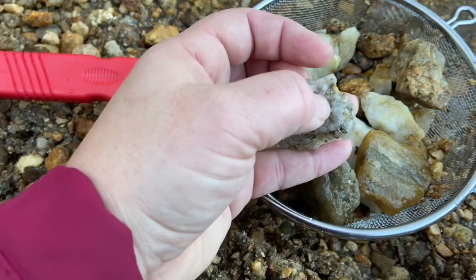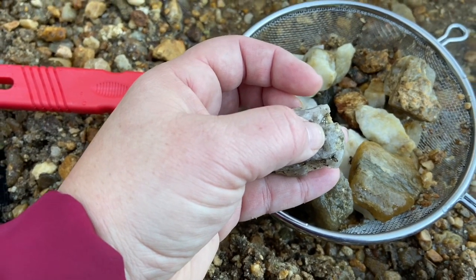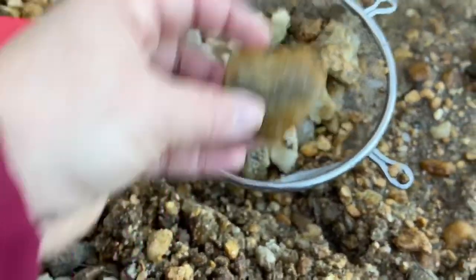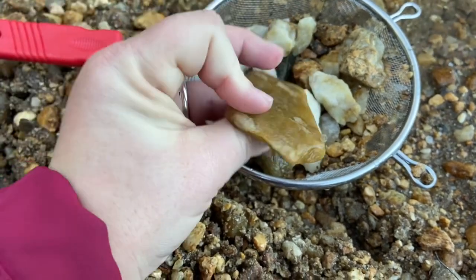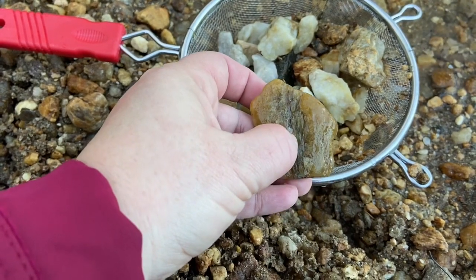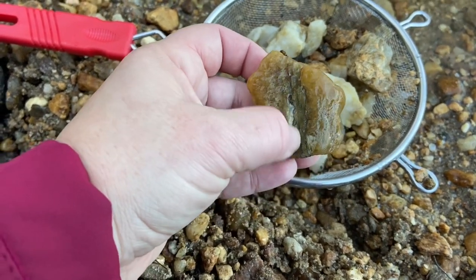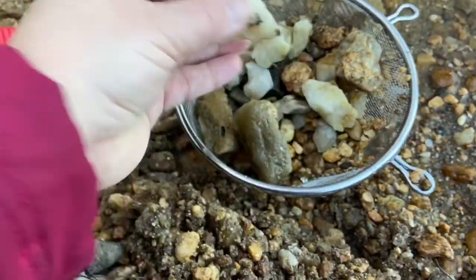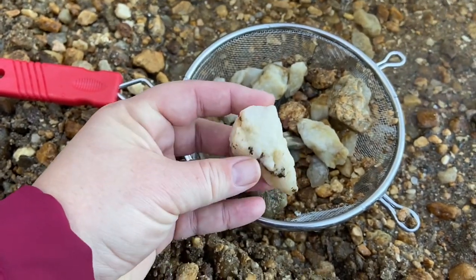And then the sparkly stuff, which is probably mica, but it'd still be neat to look at it under a magnifier. This one, it's weird, because it's just a smooth piece of rock, but deep in there, if you hold it up in the light, you kind of see some copper, and then you see some veins or lines in it. So, I like that one. And then all this is all the same bright, brilliant white color.